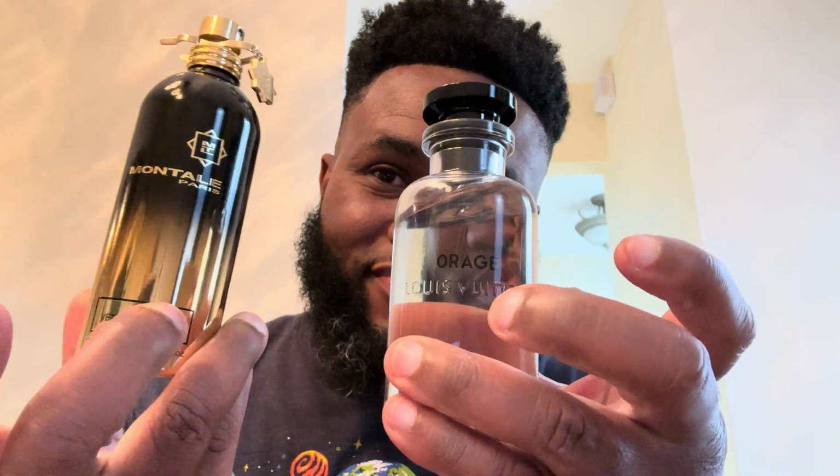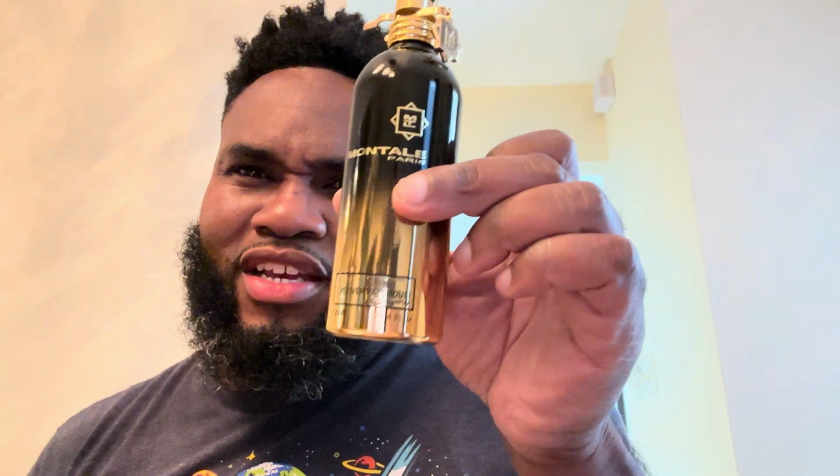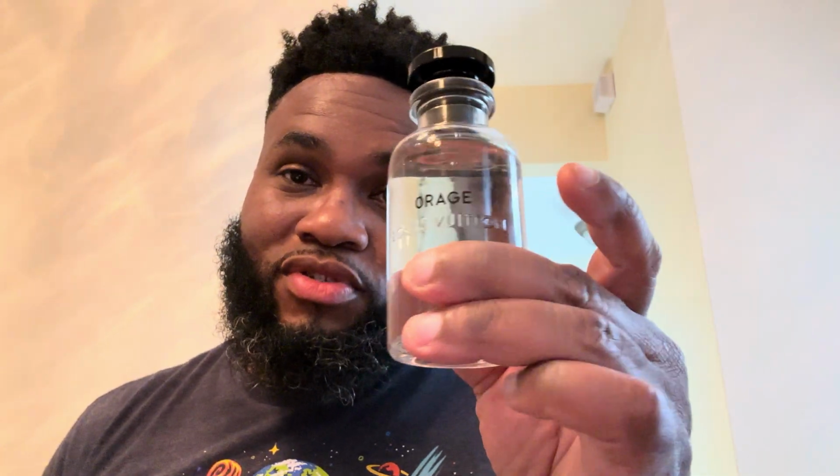I'm actually going to be doing a comparison between Montale Vetiver Patchouli and Louis Vuitton Orage. Starting off the bat, you could easily get this for like $100 or less, or a little bit more, no more than like 150. You could actually shop on eBay and get this for less. This one right here is going to be $330, and that's not even including the tax.